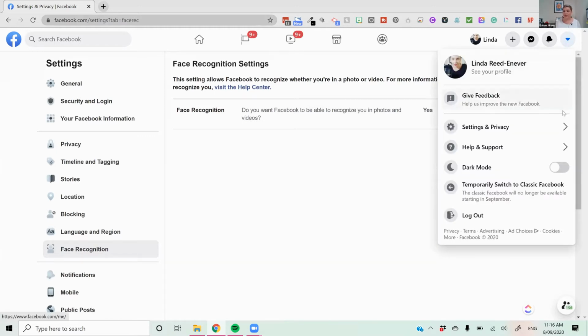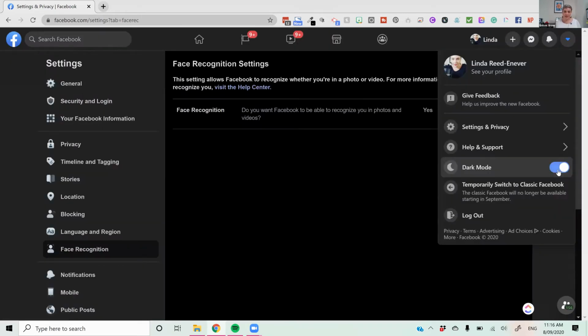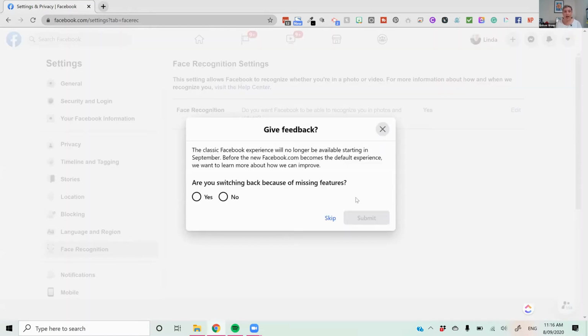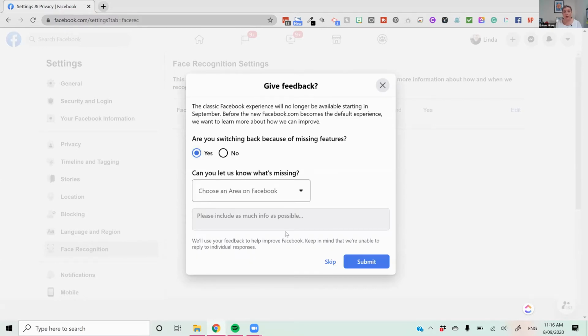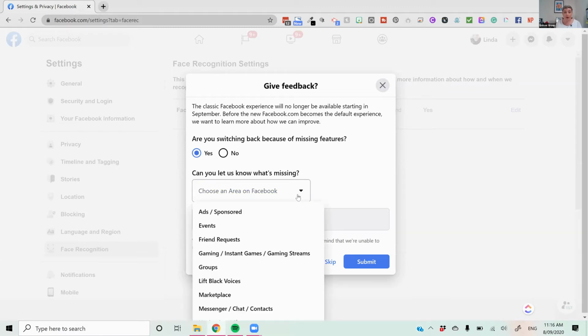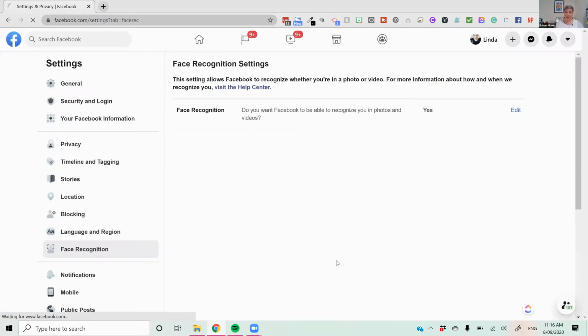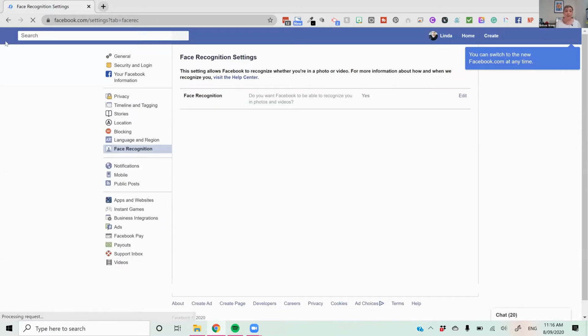It's all now dropping down from this menu over here, and dark mode is here. So we switch over and we go to the dark mode, which is black, and I actually quite think I like it, but then again, I am a black girl. And if you need to temporarily switch to the classic Facebook, that is the option there. And if you're switching back because of missing features, you just need to tick this box here, and it will give you an option to drop down from what area it is and what's going on. And please give them as much detail as you possibly can about what's happening so that they understand where the glitch and the bug is, because we are the Facebook audience and the user.